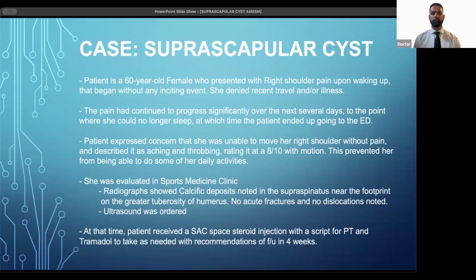The patient is a 60-year-old female who presented with right shoulder pain. She told us that upon waking up, she felt a sharp, achy pain that began without any inciting event. She reported no injuries. She denied any recent travel or illness that could have contributed to her symptoms. The pain continued to progress significantly over a few days, to the point where she could no longer sleep. It hurt to sleep on as well, at which time she took herself to the emergency department.